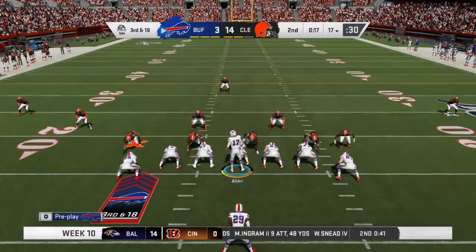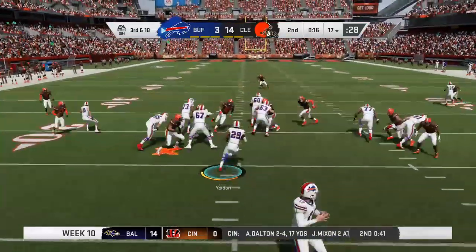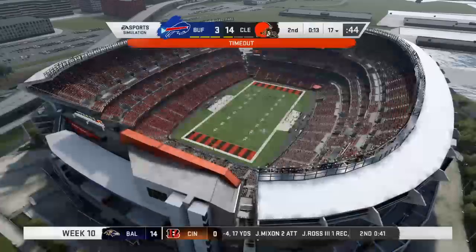Yeah, this is a confident group. At the very least, they're thinking field goal. Yeah, and I don't blame them one bit. I don't think you sit on the ball going into the half when you have a chance to put some more points on the board.